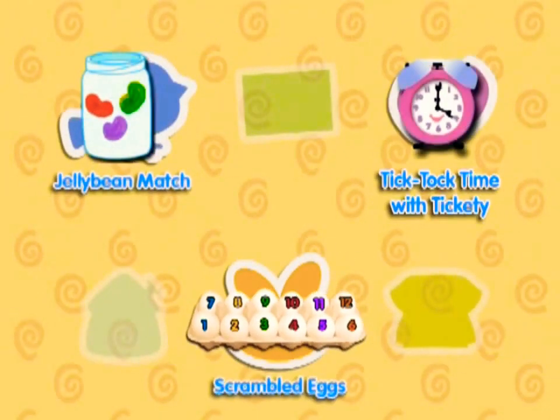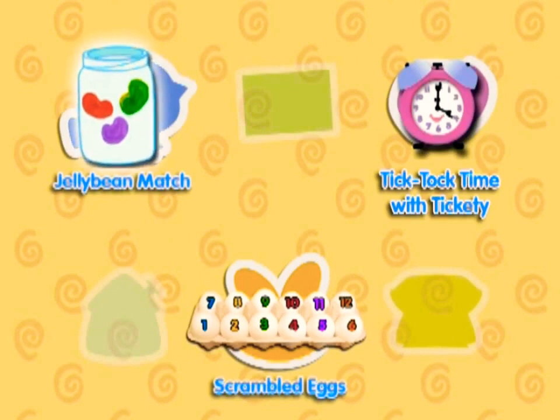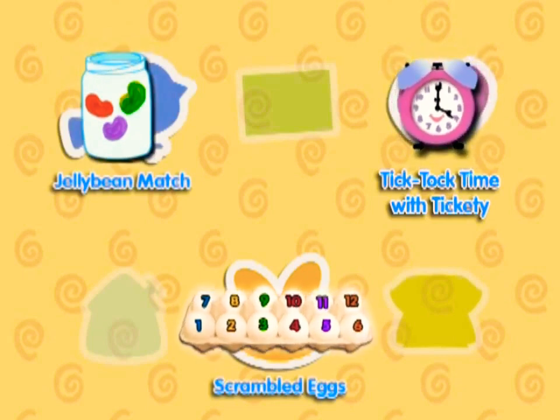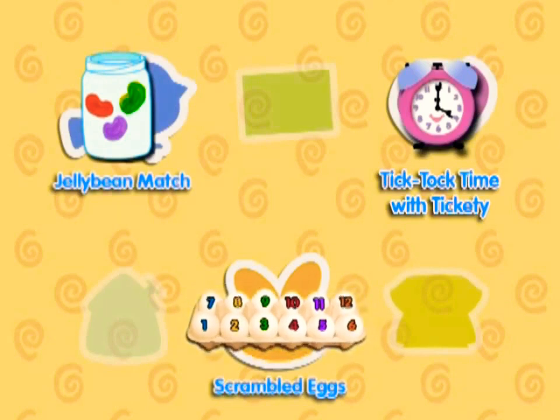Our friends sure like counting. How about you? Want to play another counting game? We could play Jelly Bean Match, or Tick-Tock Time with Tickety, or a game called Scrambled Eggs. Or you could press the white arrow to keep looking for Blue's Clues.